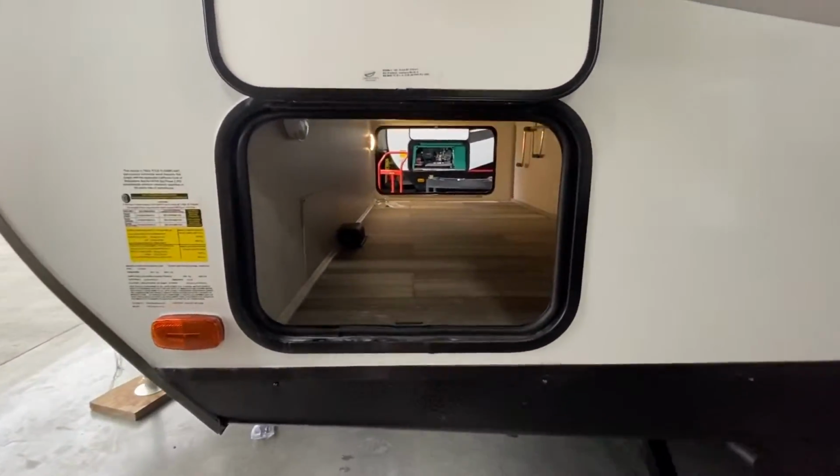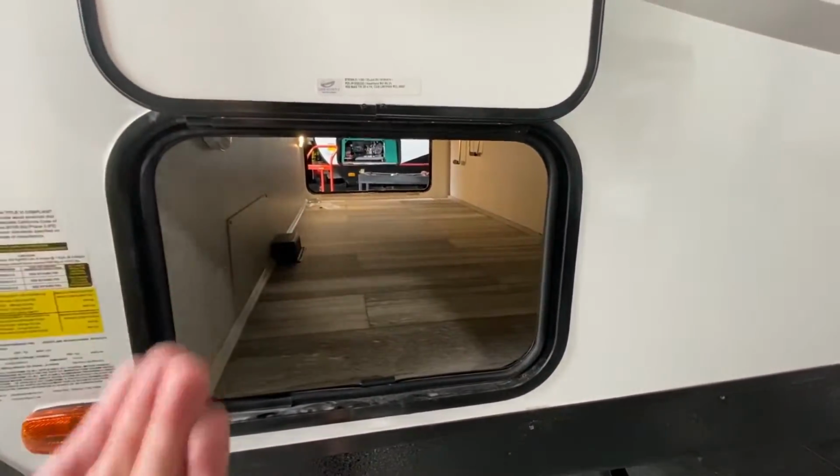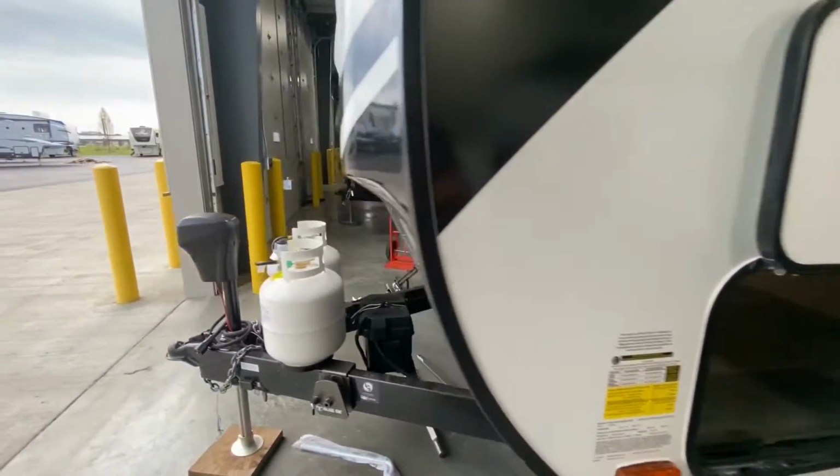There's the other side of that King Kong storage. The head goes down on that side. Feet come out this side. You guys are good to go.